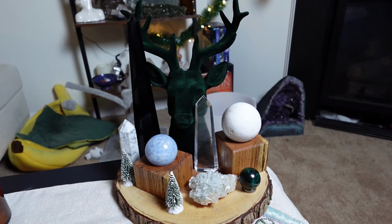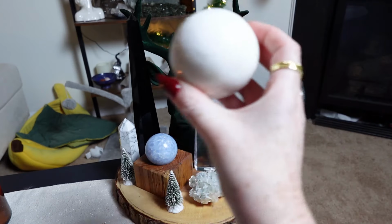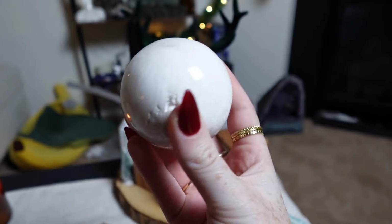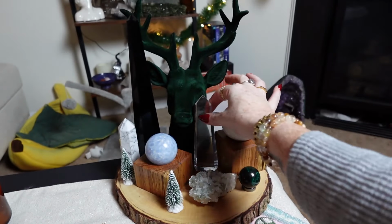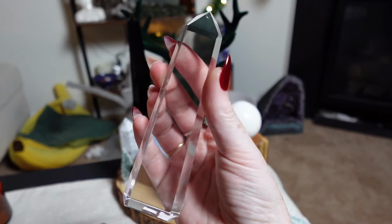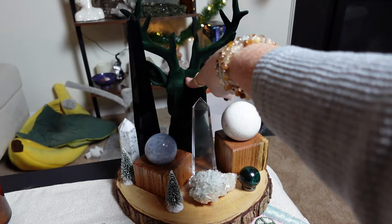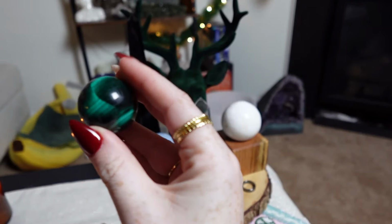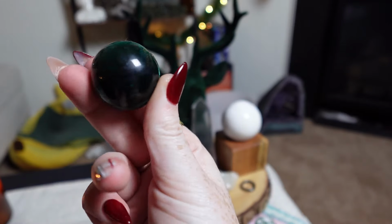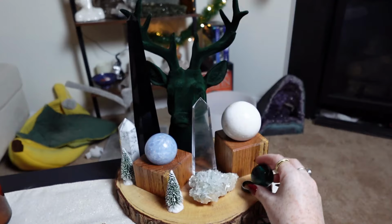Next we have my coffee table, and I use this wooden slab to hold most things in this corner. I thought scolecite was the perfect crystal for winter and the holidays. It looks like a snowball. I have another Lemurian quartz tower. It's literally perfectly clear. This velvet deer head I got from Michael's as well. And then we have this beautiful velvety malachite. I actually had this out for Halloween and figured it looked great for the holidays too.